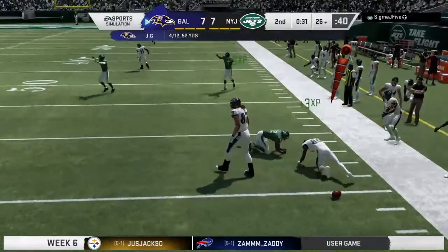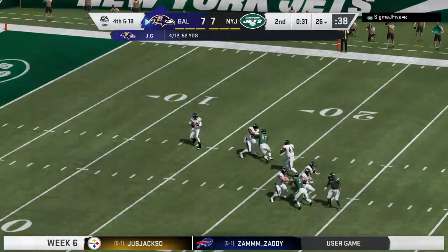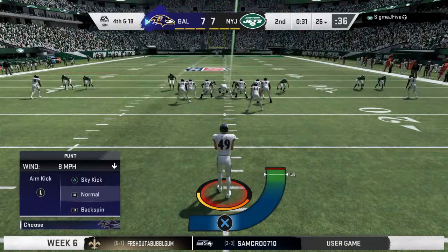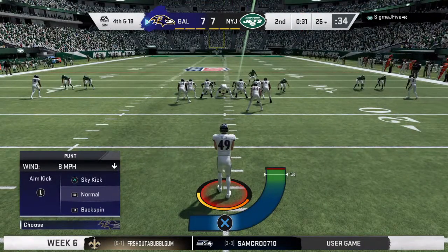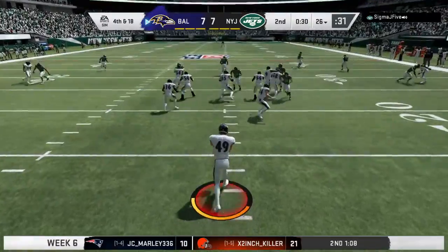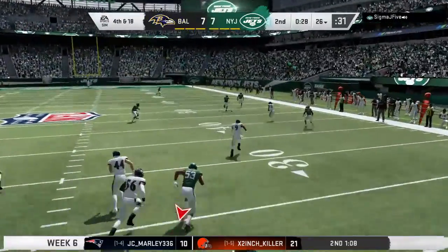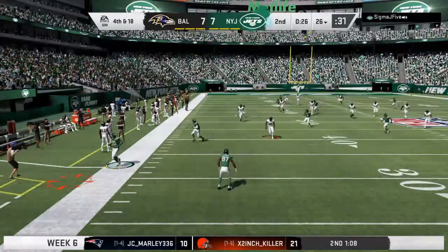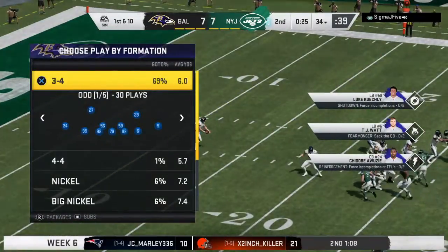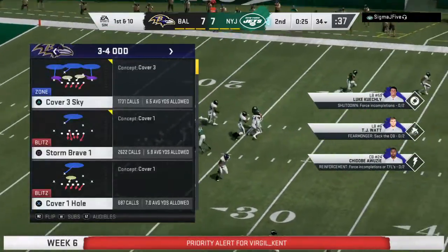Now a 3rd down throw, but it misses the target, incomplete. They went with the dime look that time on defense, just flooded the field with defensive backs, blanketed everyone, took away all the passing angles, thus the incompletion. And he gets it away, a directional kick going toward the sideline. And the punt over the side in the air, and the spot will be inside the 35.